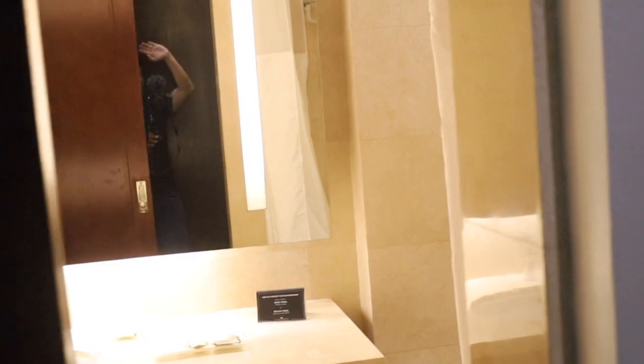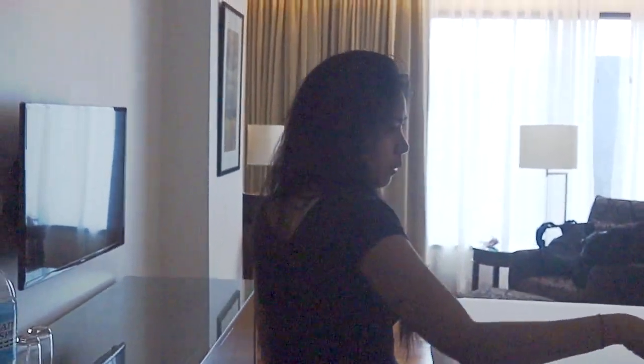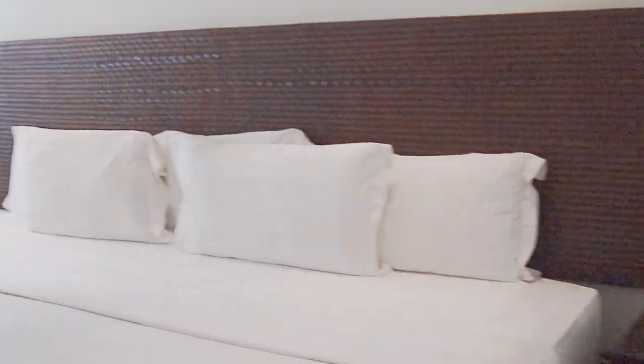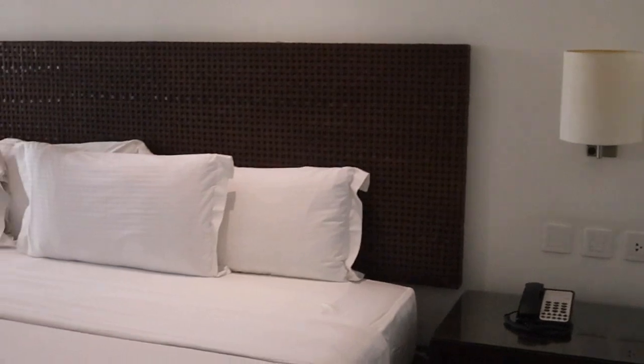And this one is actually my favorite, the door mirror. And if you go here, there's a phone. Actually, I think that's how it is in all hotels. It's connected to the bathroom as well.